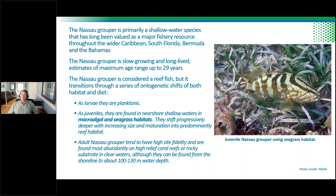The extent of habitat used by juvenile Nassau grouper in the Florida Keys remains unknown. There hasn't been a whole lot of research directed specifically at Nassau grouper, but so far Nassau grouper smaller than 19 centimeters have not been observed in the Florida Keys.